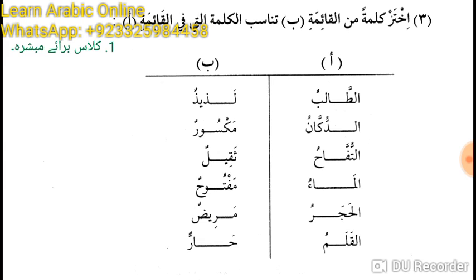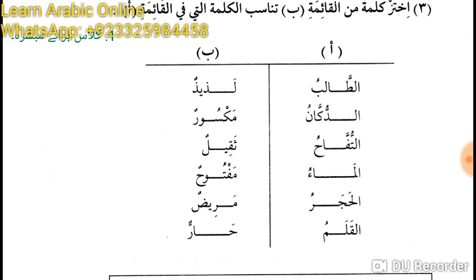Al-hajaru sakilun. The stone is heavy. Al-kalamu maksurun. The pen is broken.